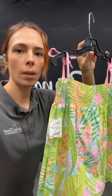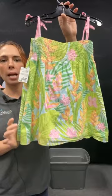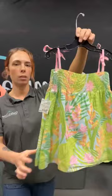Actually, that was old. Okay. Yeah, sorry, there's two numbers on here. This is actually sold space 22. So this Lily Pulitzer size 3T dress is sold space 22. And it's going to be, I think, around $15 today. $14, just under $15. So cute. Beautiful.